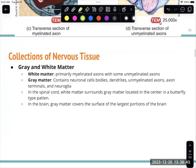And so we mentioned gray matter and white matter. So what is gray matter and white matter? White matter is where we're going to find those myelinated axons. There will be some unmyelinated in the white matter, but it's predominantly that myelinated axons because that myelination gives it that white appearance. Gray matter, on the other hand, this is where we've got cell bodies, dendrites, unmyelinated axons, axon terminals, and neuroglial cells. So there's a lot more other types of cells, support cells, in this gray matter.